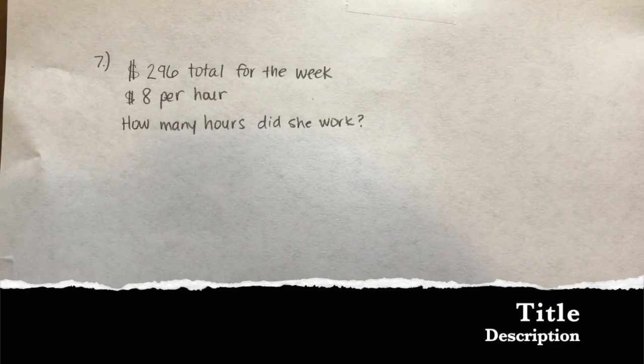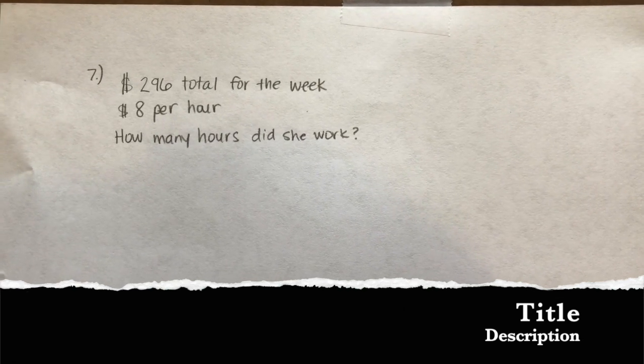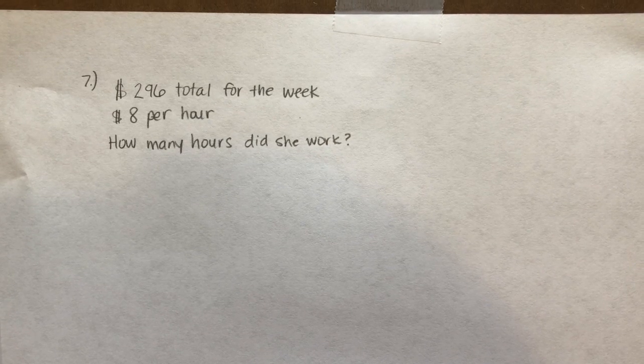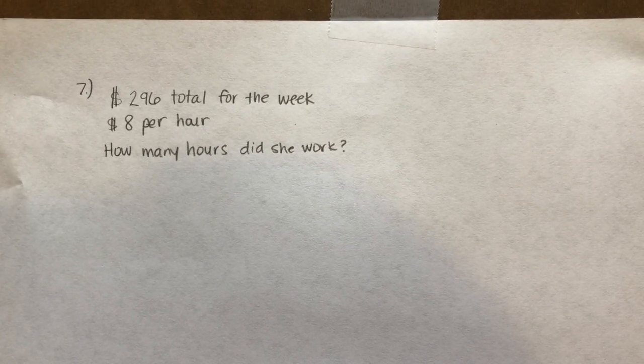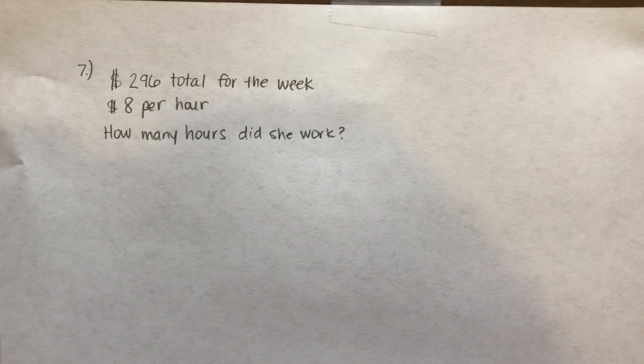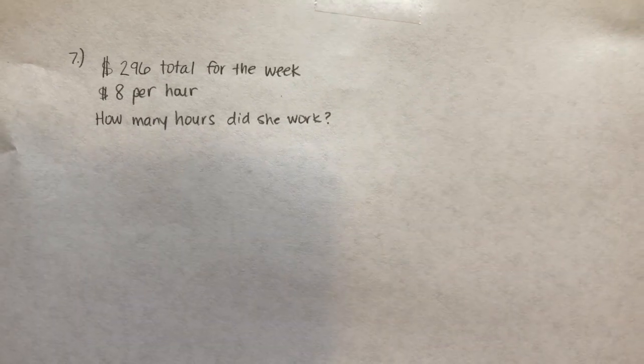All right, number 7. Julianne earned $296 working at a grocery store last week. She earns $8 per hour. How many hours did Julianne work? So you know what her total was for the week, and you know how much she gets paid per hour. So you just have to figure out how many hours she worked using these numbers.